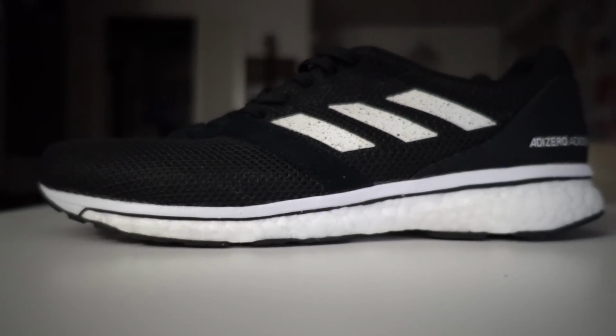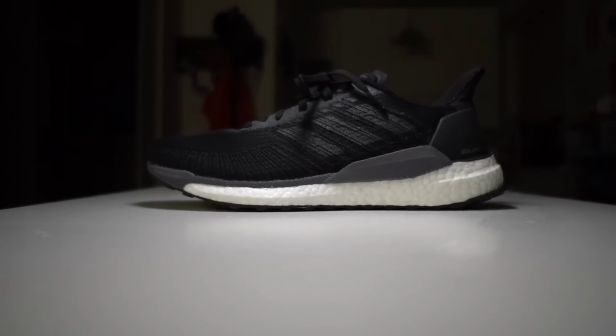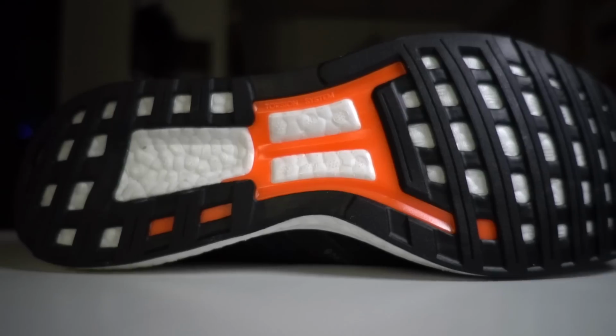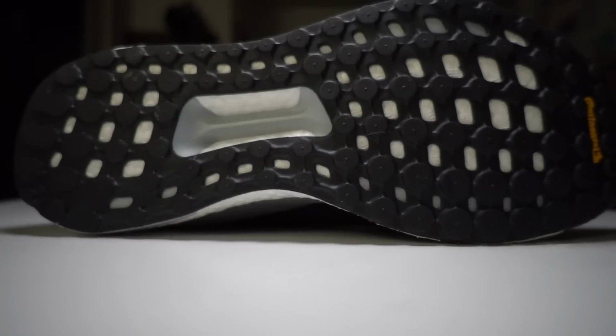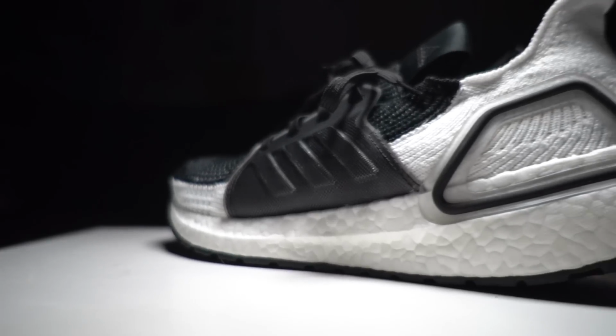Of those four shoes, all four of those shoes have some similarities. They have boost in the midsole, they have torsion bars, they have continental rubber on the outsole, and the way that they vary is in the amount of boost, the distribution of the boost, and in the nature of the upper.